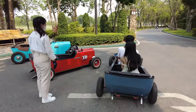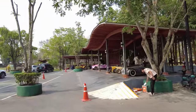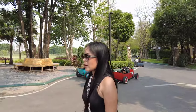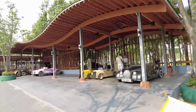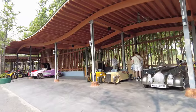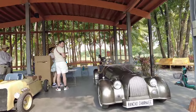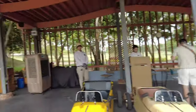The blue car's not here. Huh? The blue car's not here. Take the pink one. You like the pink? Okay. I'm fine with that. What else they got? Oh, there's a lot of cars out. I really like that one, but that one is not for rent. That one is super nice. Let's go check.